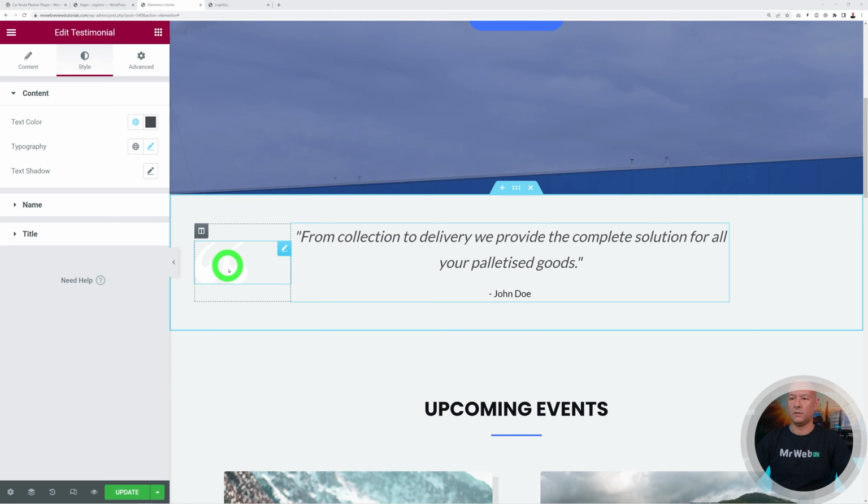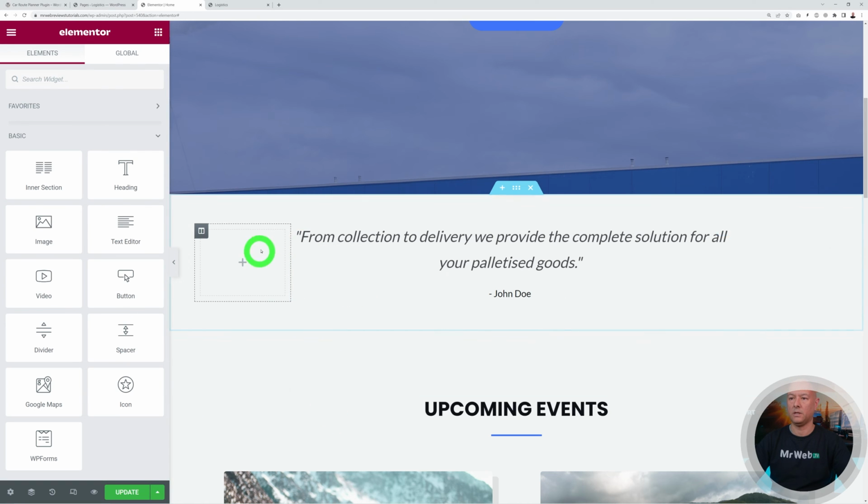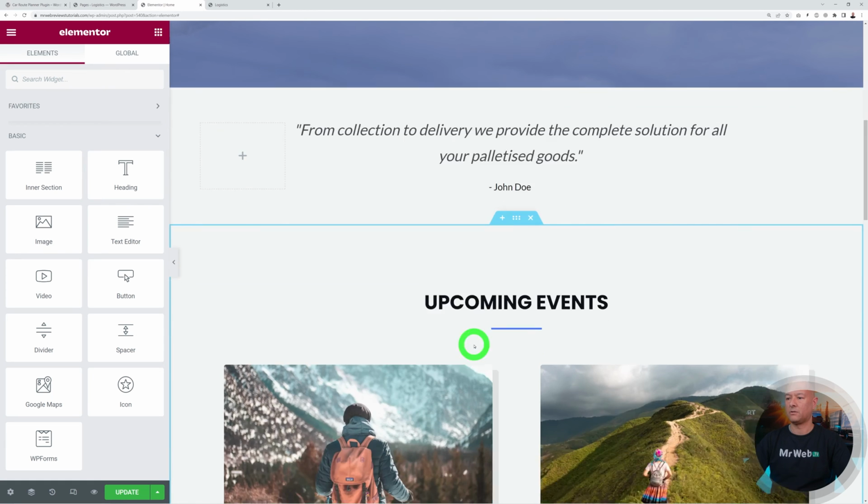Now by the side you can see there's a small image here that represents a quote. It's really up to you if you want it or not. If you don't want it, right click on it and then delete, and basically you still have your text here in the middle, okay? Now let's scroll down the page.